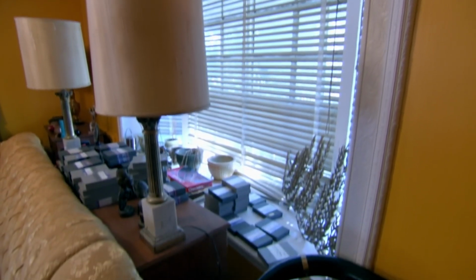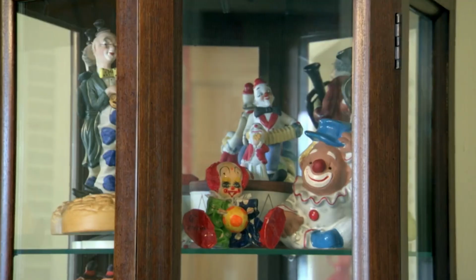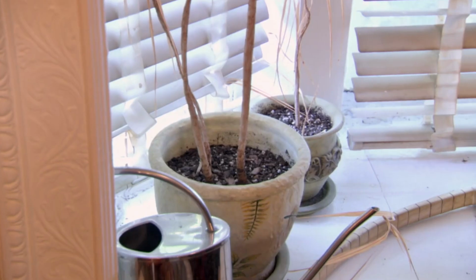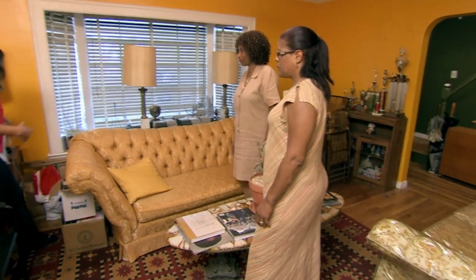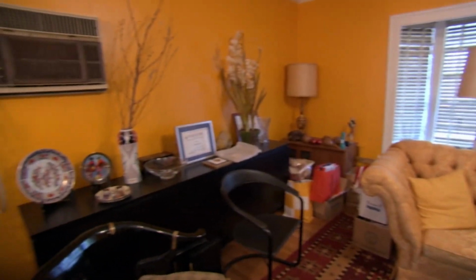Buyers are not going to be able to see past this clutter. I have to say, I didn't want to throw out the furniture when I moved in. Huge sofa here. You've got the cupboard full of clowns. You've got all these trophies. 1, 2, 3, 4, 5 dead plants. Boxes and boxes of stuff. Pair of slippers. Yeah, that was from a hotel. How do you even move around? I don't come in here. The clutter is forcing you out of this room. Absolutely, it's forcing me out of the house. Tell you what, it might be forcing you out of the house, but it's also forcing the buyers out.